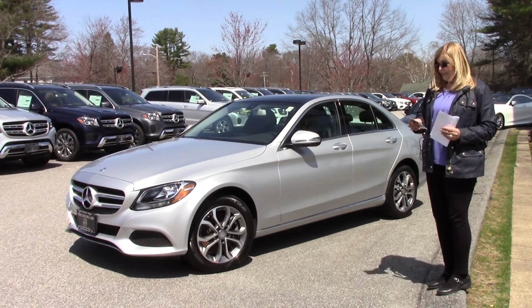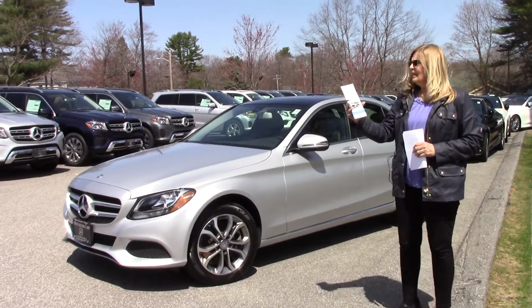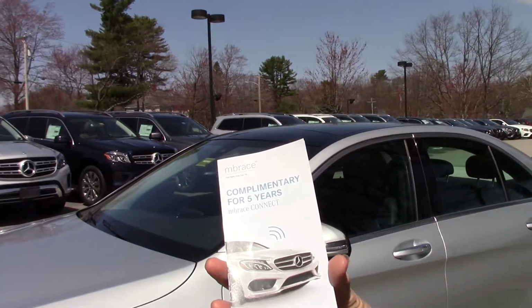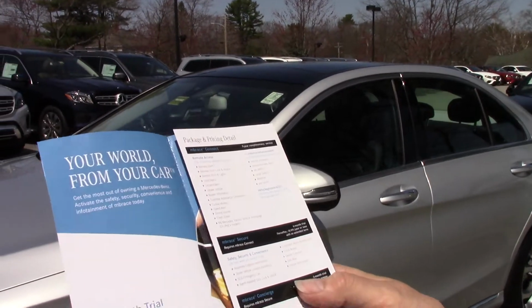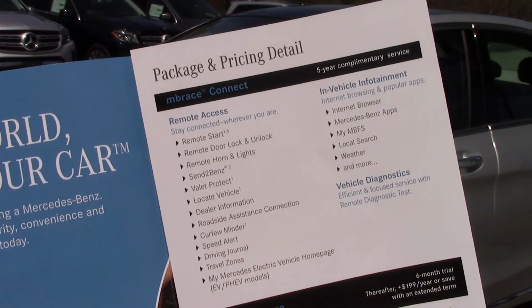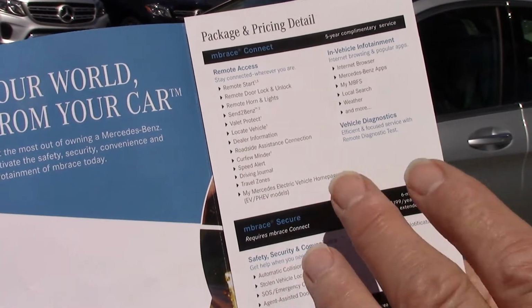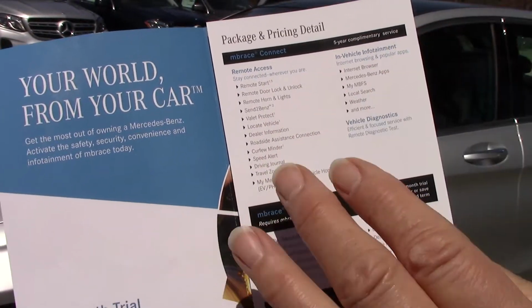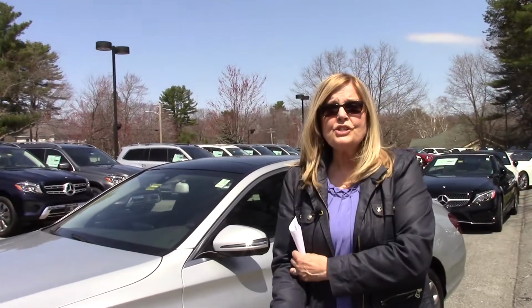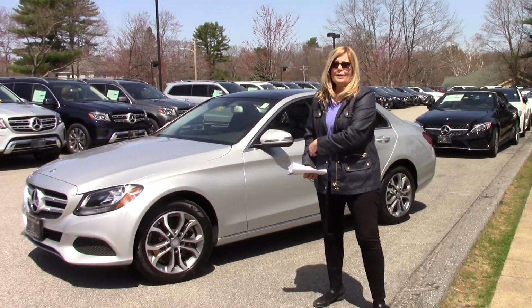And one of the very special things is this complimentary 5-year plan called Embrace, and it's free now. This section is free. You would have a remote start, remote door lock and unlock, remote horn and lights, send to bends, valet protect. There's a number of things that are in here that you would not have otherwise, but because of the changes and the upgrades to this model, I think it will really be amazing.